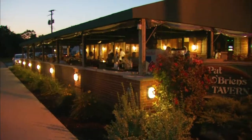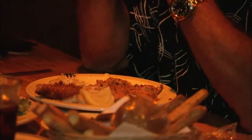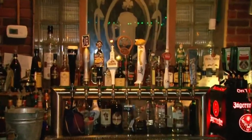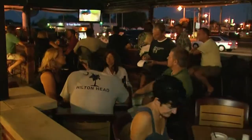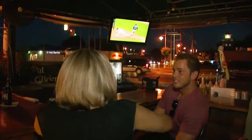And last but not least is Pat O'Brien's Tavern right on the corner of Jefferson and 10 Mile. Now their claim to fame is that they serve the best perch in town. They've got 16 different beers on draft, and of course they've got that awesome patio outside lined with TVs to watch all the sporting events on. And do you enjoy the food here too? Oh, I love the food here. Yeah? Very good. Just a nice place to come and relax. Yep. Start your weekend off right. Come down here to get some eat. Enjoy a drink. All right.